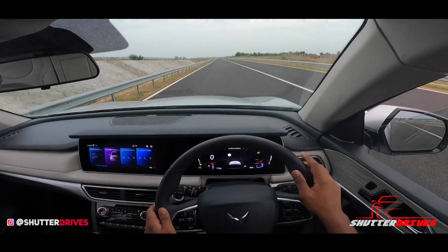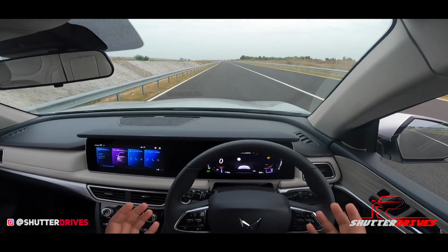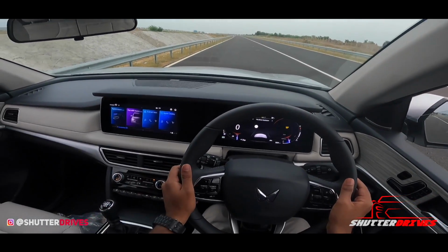So we are finally driving the manual variant of the XUV 700, and I'm super excited because this variant is going to sell in big numbers. That's why it's very important for us to evaluate this against its automatic counterpart. Here we go. Slotted into the first gear.